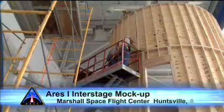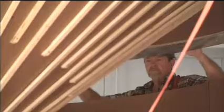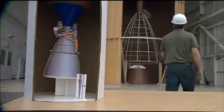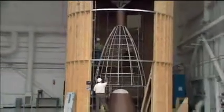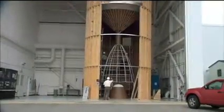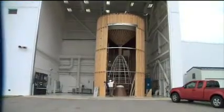The ARES 1 interstage mock-up completed assembly this quarter at Marshall. The mock-up provides full-scale representations of the flight design, providing an accurate representation of the planned flight hardware. This simulator provides a cost-effective means of visualizing and validating the vehicle design, as well as providing insight into the challenges and solutions for future ground support activities.